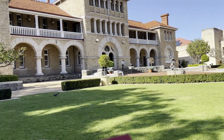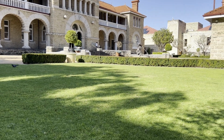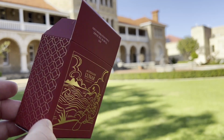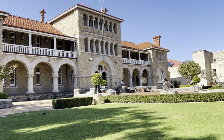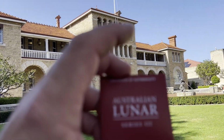So we've got the boxes here that it comes out in. Looks absolutely fantastic. I love the way they do the design, and also on the boxes here you can see that it kind of matches with all the rest of the design. So the reddish and gold boxes are for your gold, and then the black with the silver is for your silver coins. And then we've got the card that came with it here.